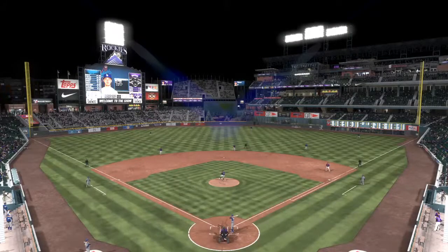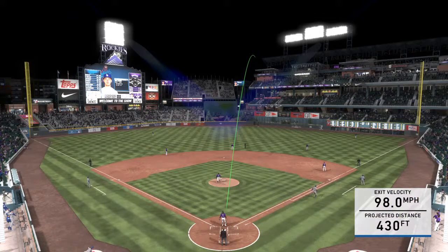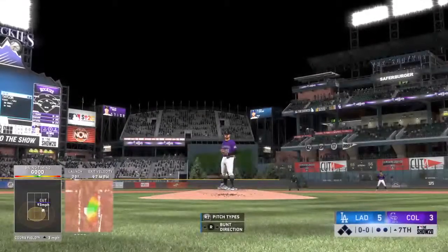Boy, when this guy gets in a groove, he can hit him, and when he hits him in bunches. Hit a home run in last night's game, and if they continue to pitch him on the outer part of the plate, look out, this guy's going to do some major damage.